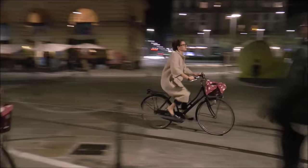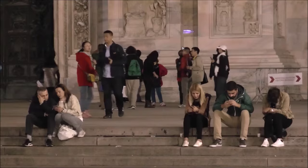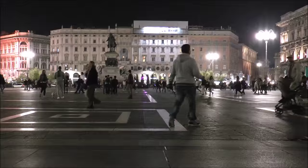Lastly, on our final night in Milan, we went out for one last stroll around the city to enjoy some nighttime views. Swing by Il Duomo if you get a chance. It feels completely different when the lights come on and the crowds disperse.